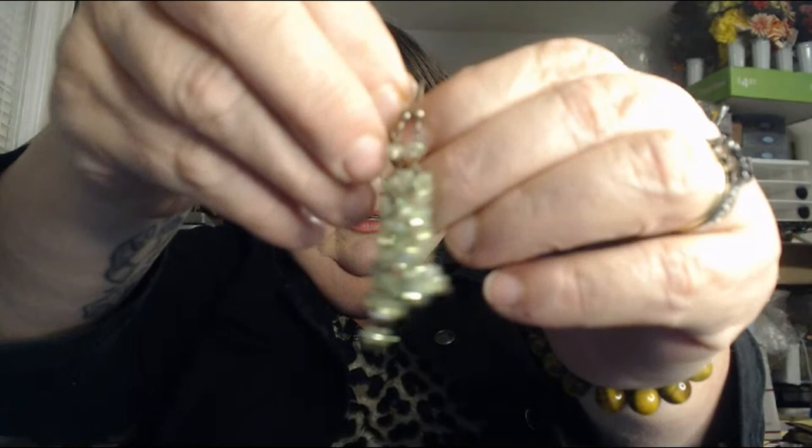These are little peridot bicone glass beads, dangles. Very nice little earrings. Really cute.